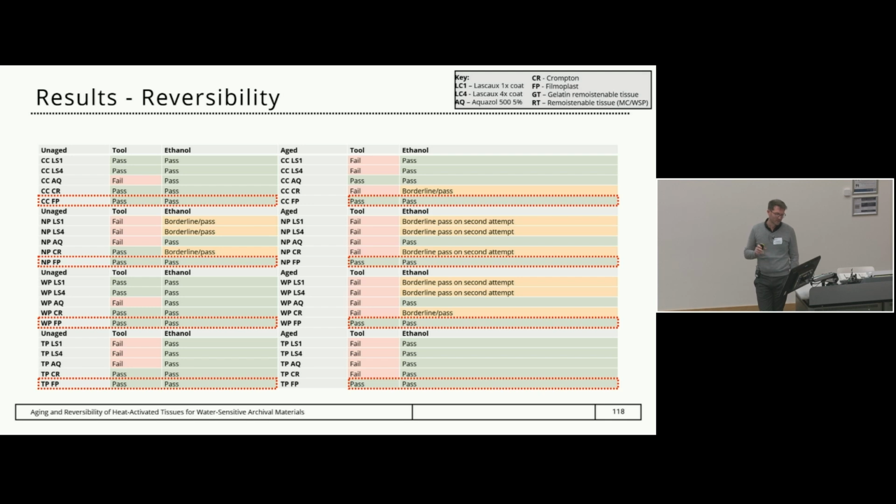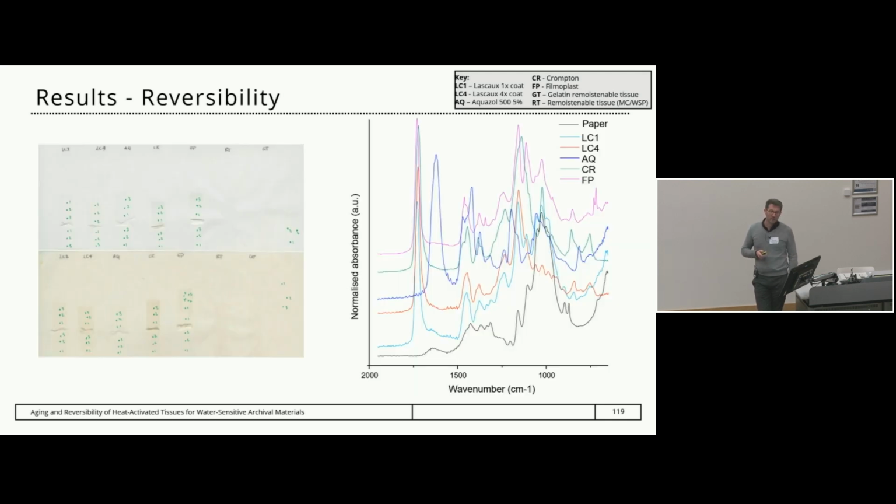But Filmoplast seems to take the lead over here. But it's one thing to have a feel that it's removed well mechanically, and you can see here that we removed the bottom section, and you can see the amount of the courier over there. But are we sure there are no more adhesives in this area that have been removed?